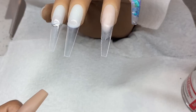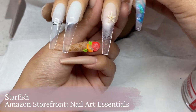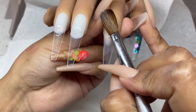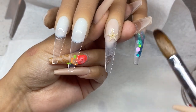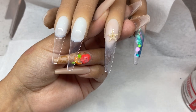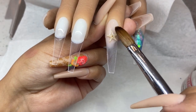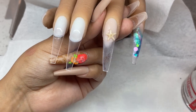Once I'm done applying my nude color, I am taking these really cute starfish nail art embellishments that I got from Amazon. What I'm doing is taking the flat end of my brush and pressing it firmly into that wet acrylic so it adheres. And I'm just adding a tiny little bead of acrylic just to kind of keep it in place while I do the rest of the glitter.